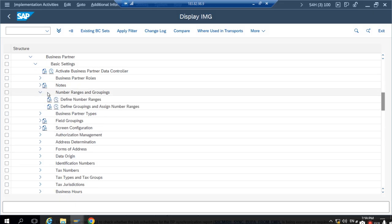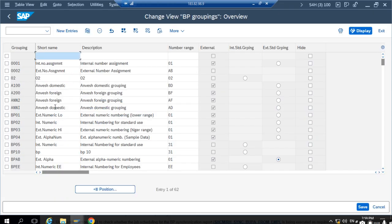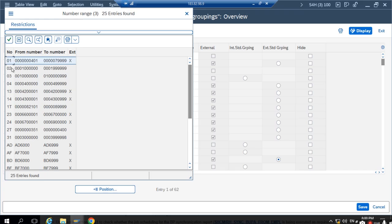Under basic settings, go to Number Ranges and Grouping, and here check the Define Groupings and Assign Number Ranges setting. In OO_central_person, in the third switch, what value was maintained? The value 02 was maintained. Here you can see business partner grouping 02 is present, and for this 02 grouping, the 02 number range is maintained, and it's the internal number range. If you click on this drop-down, it will show the relevant number range. The external checkbox is not ticked, which means this is the internal number range.